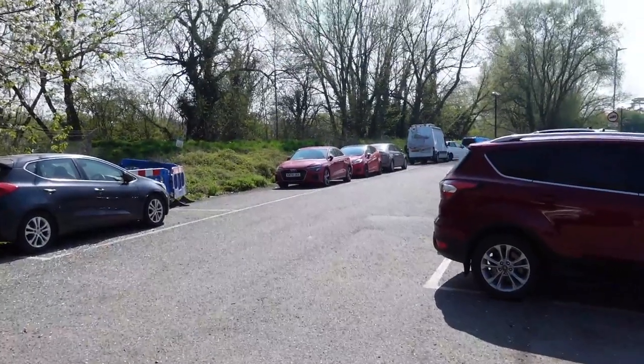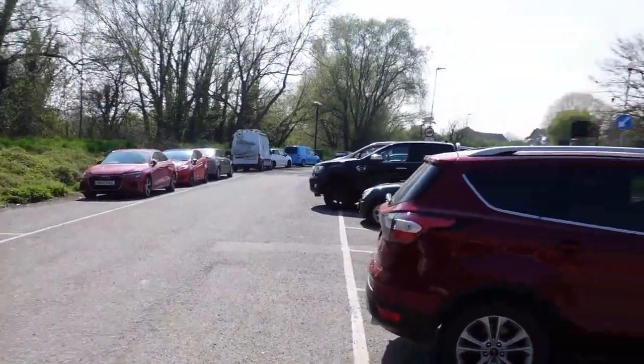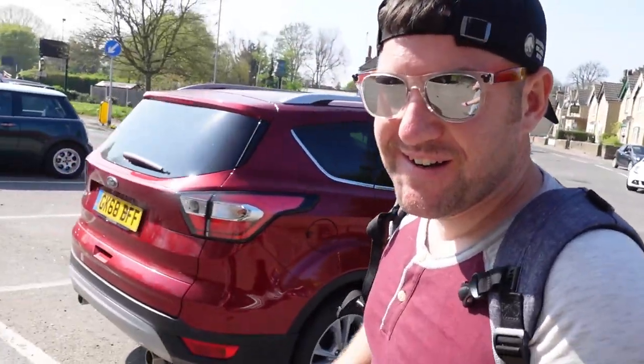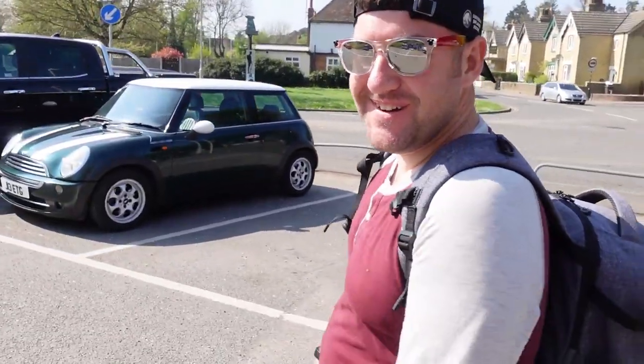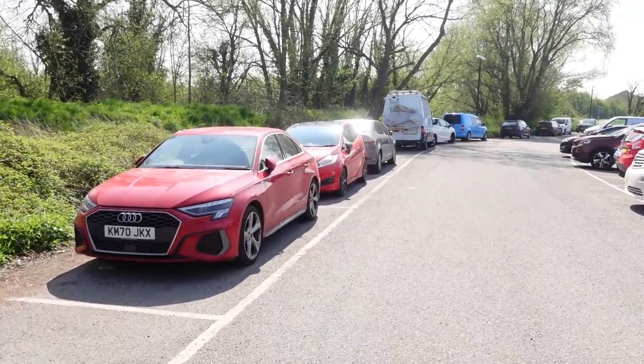We've made it. There she is. There's the car. Somehow we've made it. My feet are screaming. They're barking. They go, rah, rah, rah, rah. But we made it to the car. Happy days. Oh, we done it.